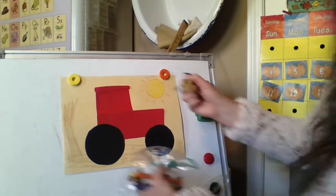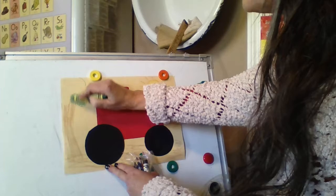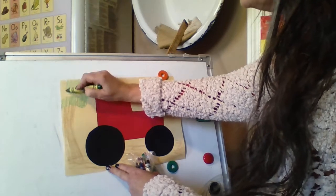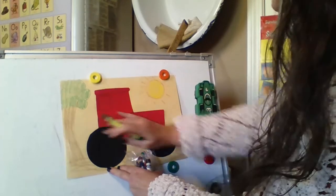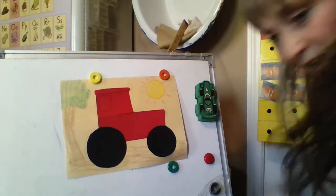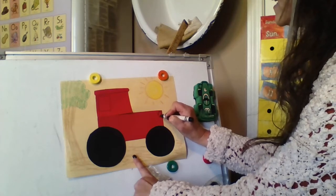And since it's summer in a lot of the books, I think I will give my treetop that nice big green crown of leaves at the top. There we go. And you know, sometimes I notice that they show in the book that Otis has kind of a happy face. Like, remember? Right on the front here. So I think I'm going to make his headlights like they do.